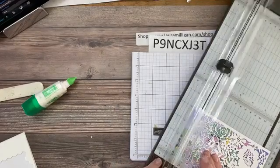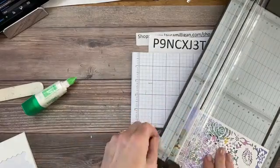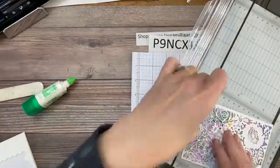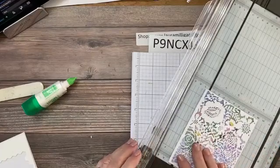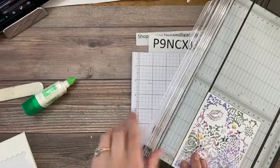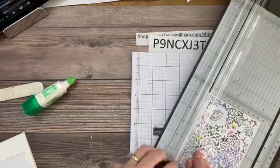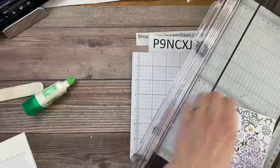So I'm going to just get that lined up. Slice that off. I think the bottom looks good. And then this here, I want to even up my side, so I'm going to just cut a sliver of that. Okay, and that looks good.